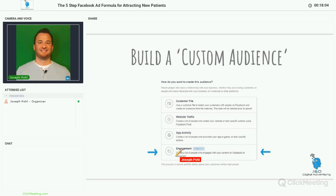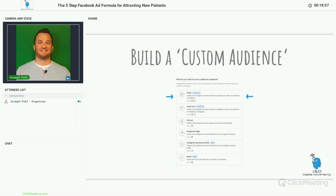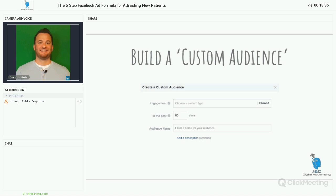This is the one we want to focus on here, because engagement means video views right here. So that's what we want to focus on. We've created the video ad. We've sent it out. We've got some video views. I recommend running the ad for at least 25 to 30 days to get a really nice audience built up for it. And then what we're going to do is take that audience and show them an offer. So we're going to choose video here.